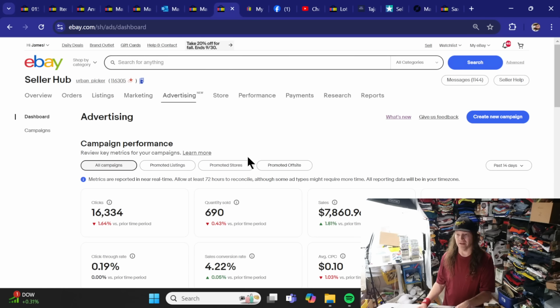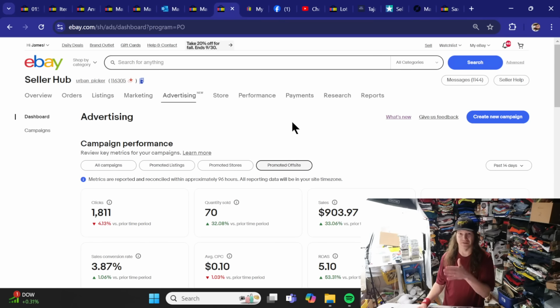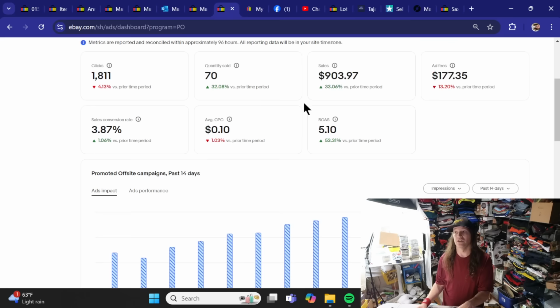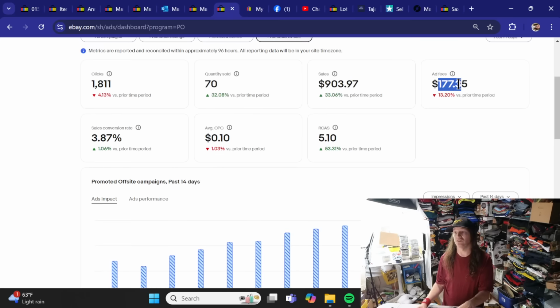I'll pull mine up and think about my sell-through rate on stuff. My sell-through rate is the lowest of lows because I sell low sell-through rate stuff. But yet I'm at a 5.10 on my return on ad spend. You wouldn't normally expect that, but that's what I'm getting off of Google. So I've spent $177 in ad fees for Google and made $904.